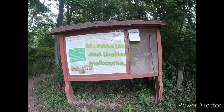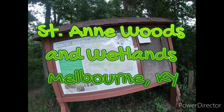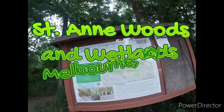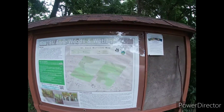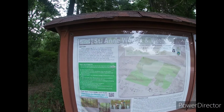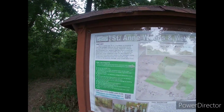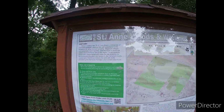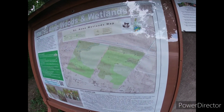Alright, so today I'm gonna hike around the St. Anne Woods and Wetlands. So this is out off of Rowdy, out by Silver Grove. I think we're in Melbourne, Kentucky. So yeah, this is the map of where we'll be hiking.